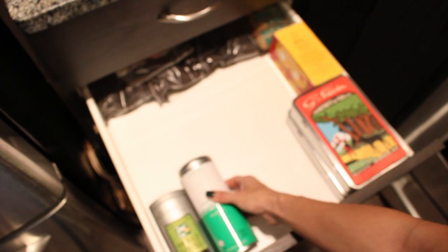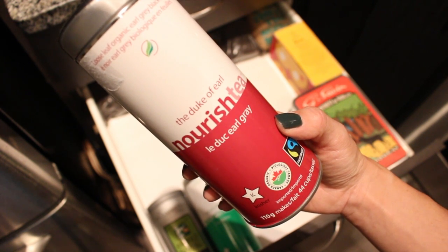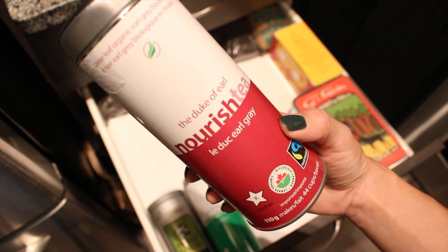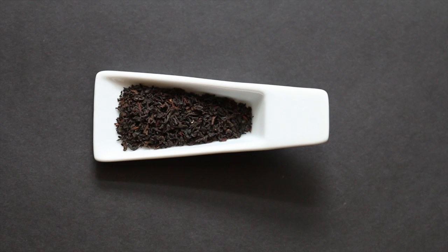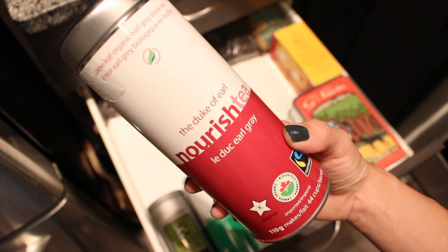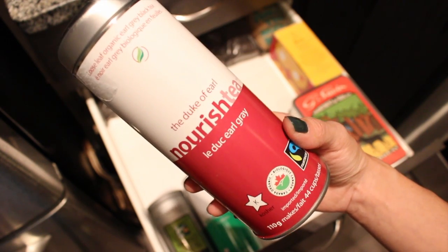So next I have another tea from NourishTea, and this is one of my favorite teas. It's Earl Grey, which is by far my favorite tea. Plus I really like this one. It just has a really nice bergamot scent. It's quite floral, and yeah, I just really like this tea. This is a brand new canister because I did finish the first one that I picked up, and this is a replacement. So love this tea.